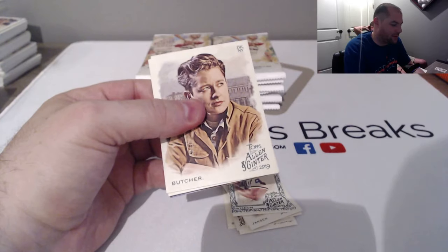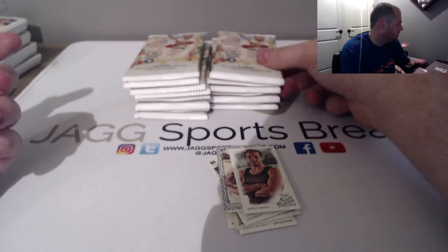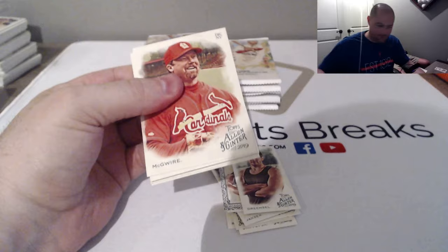I'm waiting on a Javi Baez auto from 2016. Like, how he signs? Yeah. What's the problem? And it was from Museum, and it's a relic, which means it's a sticker auto. Slap it on. Let's slap a sticker on and move on here. Let's slap another sticker on and just keep it moving.